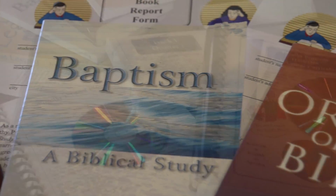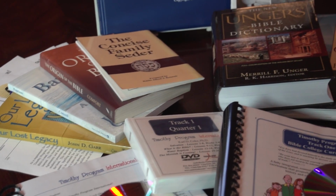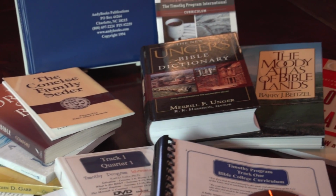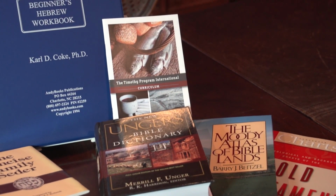So when you see the reading of 8 books, the watching of 26 half-hour DVDs, the reading of the notes, you can quickly see how it comes to 150 hours. The Timothy program is not easy, but it is not difficult because the requirement is that you have a mentor guiding you along the way. These are the requirements of Timothy Program Curriculum Track 1.